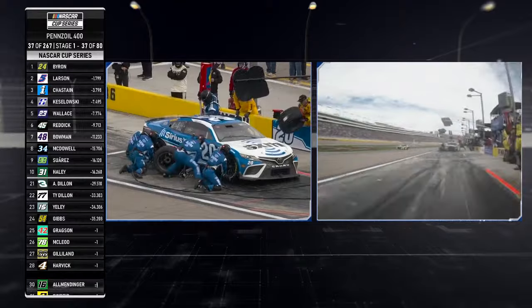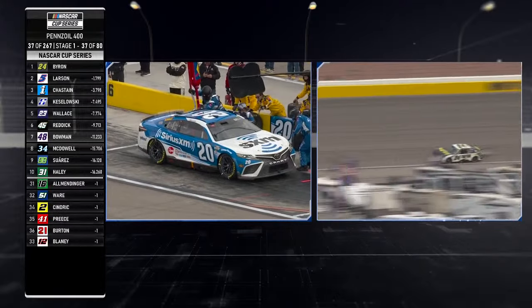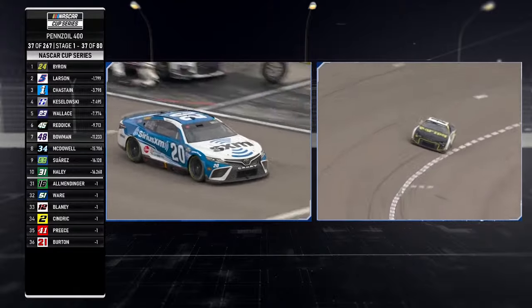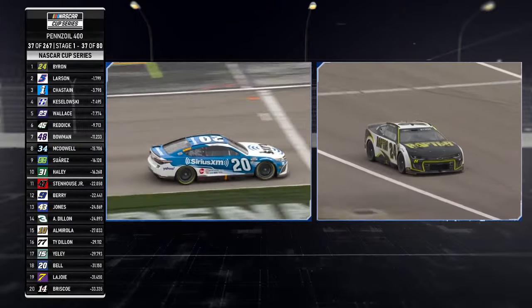So now that some of the leaders have been in, everybody else pretty much needs to follow. You know, I think of all times in the race to pit a little bit early, it's the first one because you don't know exactly how your car is going to be. So it's the best time to make a big swing at it. And here they come, Danica. William Byron, teammate, Larson, Chastain, all your leaders are coming now.